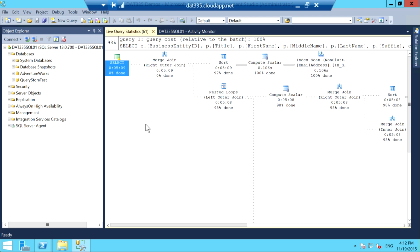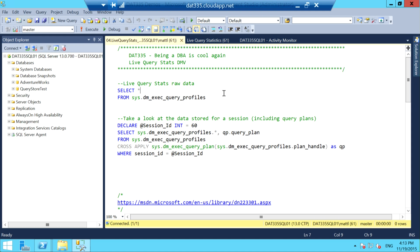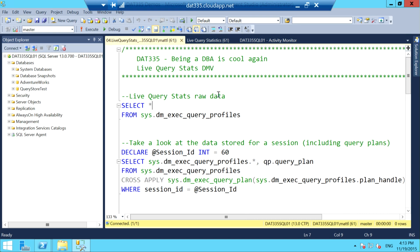The reason for that is that the data it's using to display this is stored in the background in a table for us, and we can access that through some new DMVs that we've been given. The DMV that we're interested in there is the exec query profiles. Remember, we're talking about execution plans and profiling queries, so it's this DMV that gives you the information of where the data we're looking at in the nice graphical view is being pulled from.